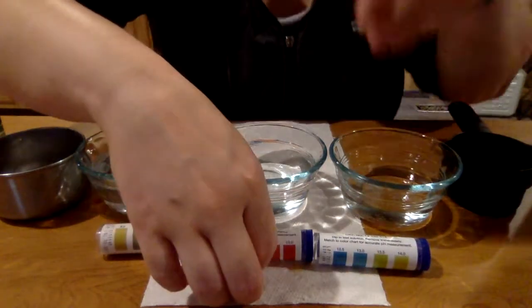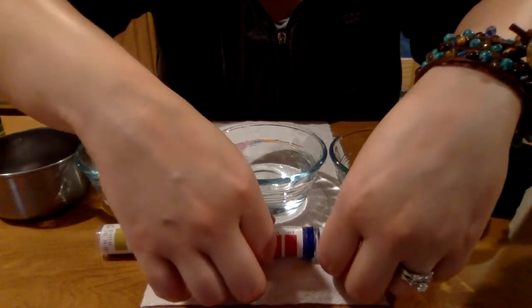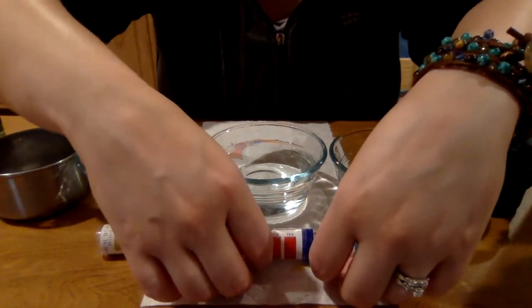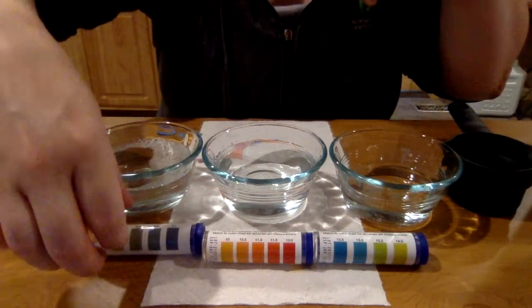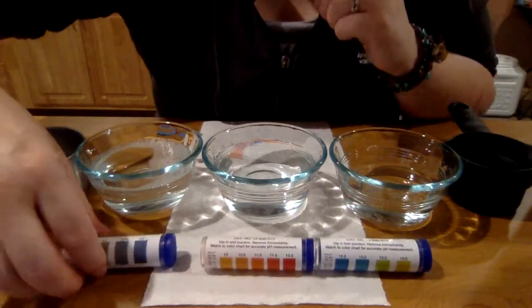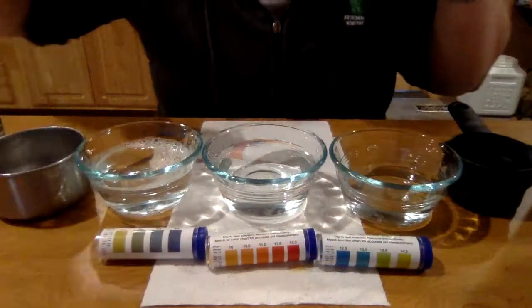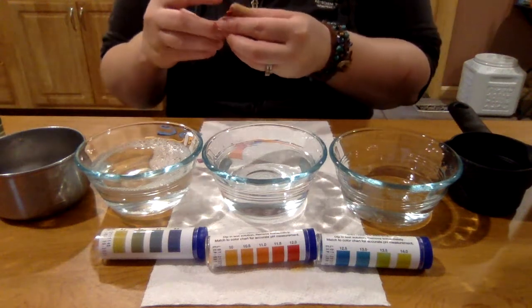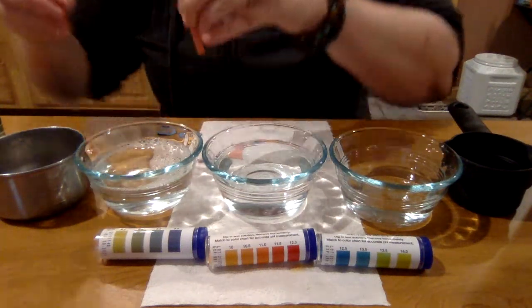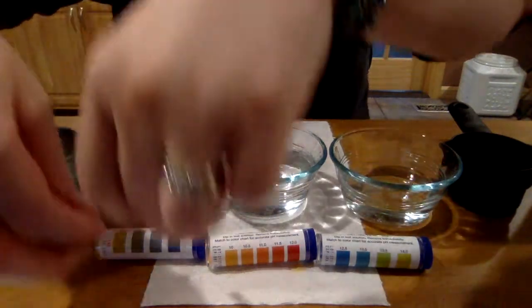All right, well, I'll adjust it as needed. So let's go ahead and start. So we have soapy water and bleach. I'm going to put them both in.